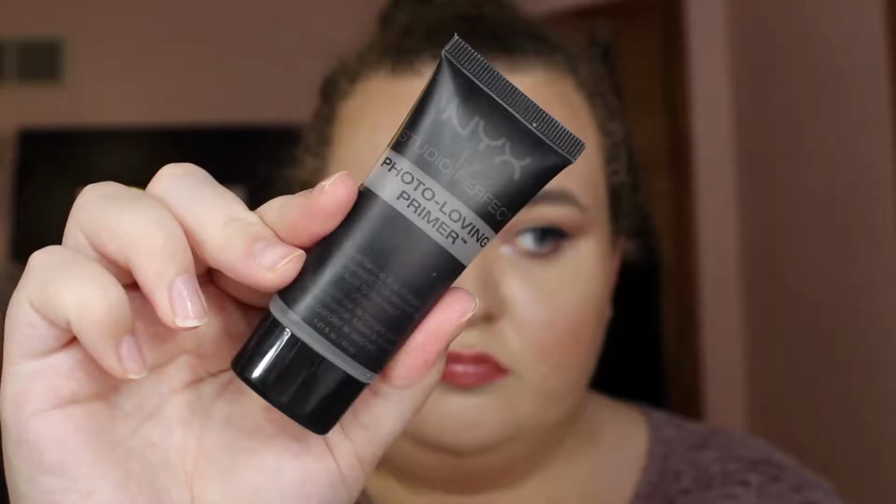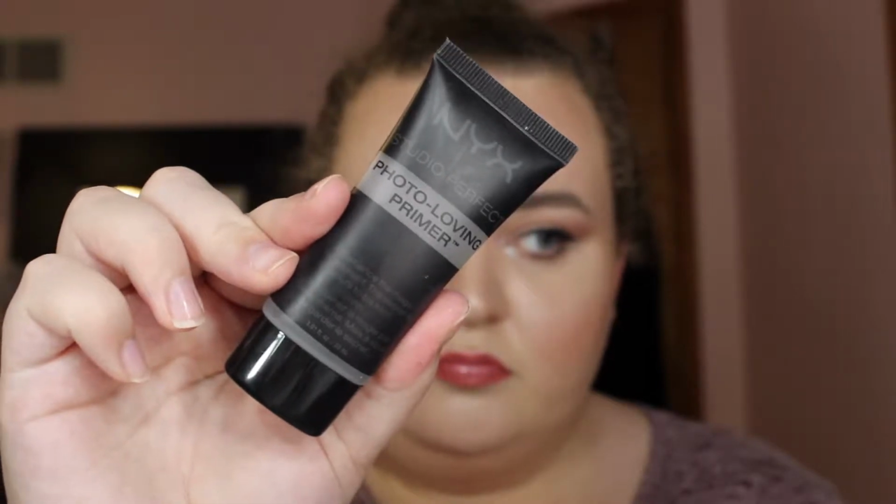I'm going to be starting off with my primer, and today I'm using the NYX Studio Perfect Photo Loving Primer. And I will say that I do hate this product because I have very oily skin, which you would know if you watch any of my videos. And so this product just makes my skin feel even oilier because it's super silicone-y, and it just feels like there's an extra layer of grease on my skin. And I just don't love that feeling. It's not a fun feeling.